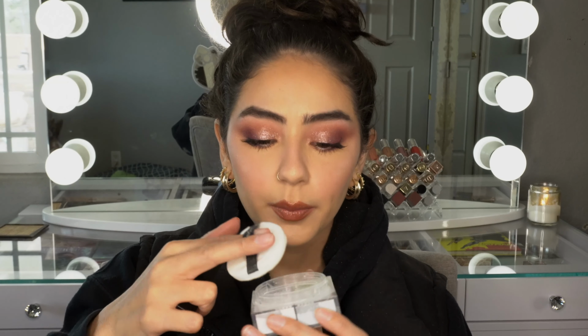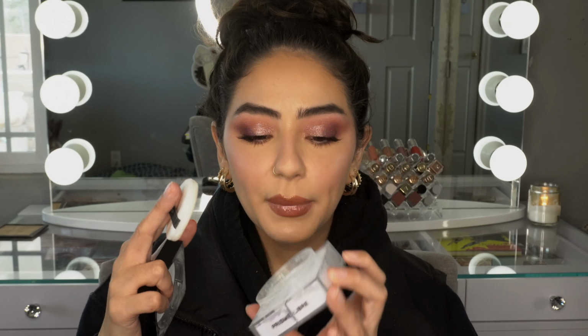It does come with its own little puff. You can see inside the pastels it has in it. And especially if you're suffering from really bad dark circles, you would love this powder so much. I do use this off camera a lot. The reason why I don't use it more often is because it is pretty pricey. So that's why I don't really use it on camera as much.